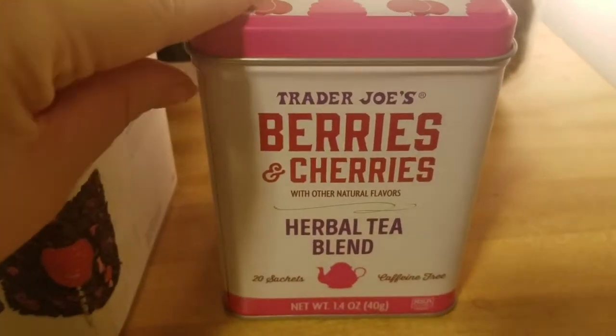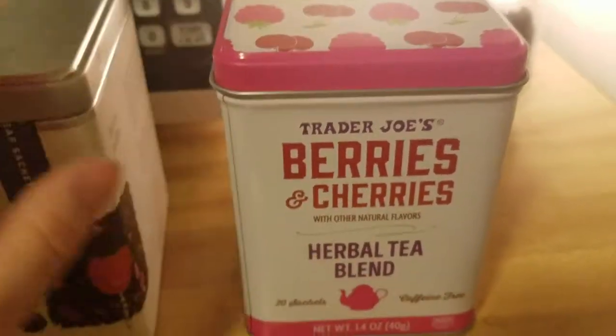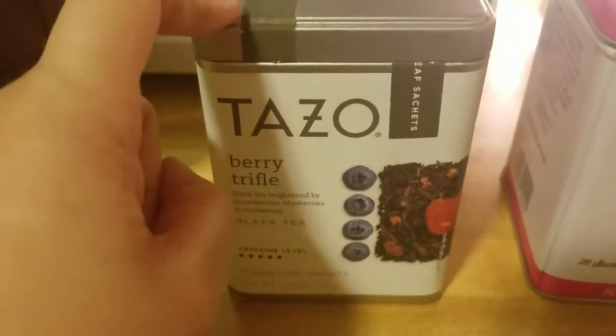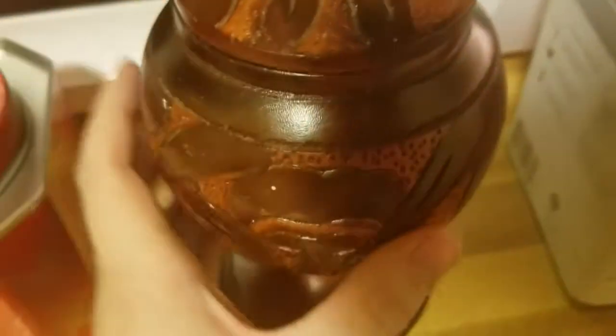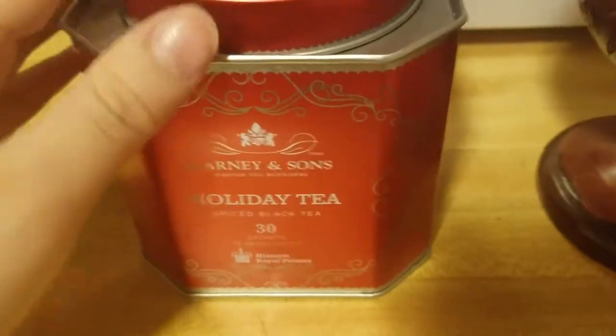I got this tea. These are actually full leaf sachets from Trader Joe's called Berries and Cherries. This was from my CMT, the woman that I taught with during my student teaching experience. This is not actually the berry trifle as you saw in my box. I do actually keep the sachets in there, but what I do keep in here are some of my extra bags of tea just so that they don't go getting exposed to air. My mother bought this for me on a trip. I just use it to store tea sometimes. I believe I kept my youthberry in there for a while before my tea collection grew to what it is now. And that same CMT that got me the Berries and Cherries actually got me this holiday tea for Christmas last year as well.